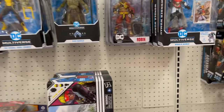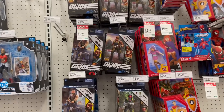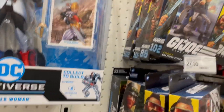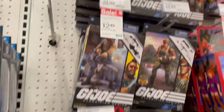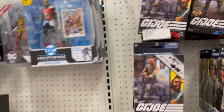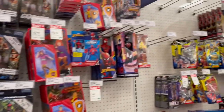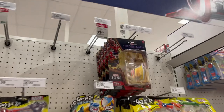A lot of Trouble Bubbles, too. That was good to see. And their Joe representation is nice. Viper. Ripper. What else we got? Mostly Ripper. I didn't see any Buzzers here. Python Patrol Officer. I think there was a Copperhead back there. And then the Marvel Universe definitely got cleaned out quite a bit.